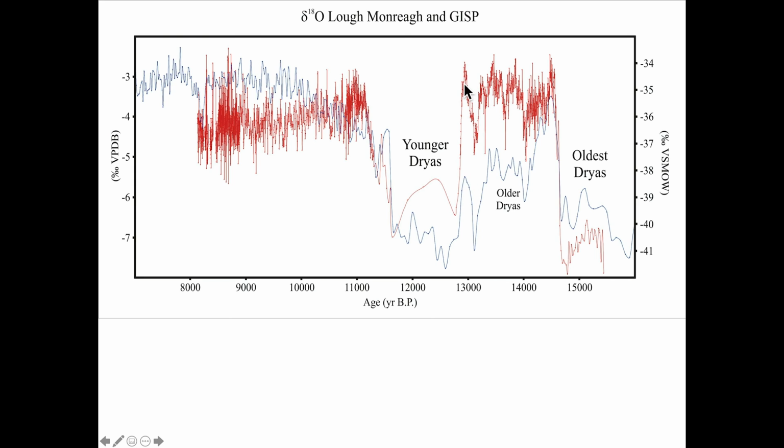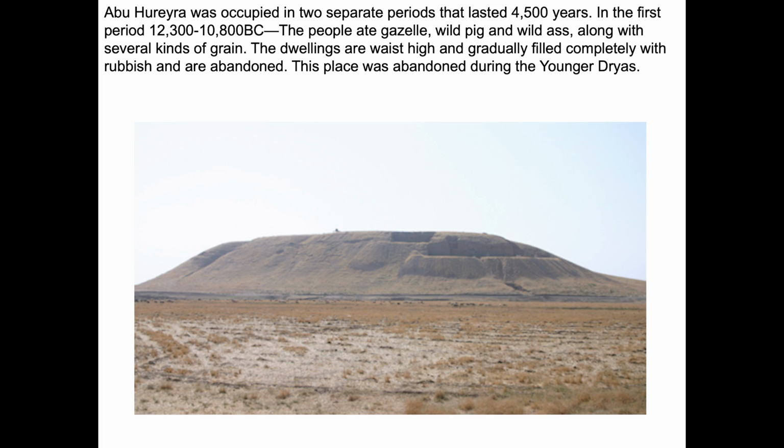And we could see that the beginning of this cold period was a very rapid transition. It went from essentially interglacial to glacial in, again, a year, maybe a couple of years. In Abu Hureyra, this was catastrophic. So there was an early occupation period that lasted about 4,500 years that was shut down by this cold period.